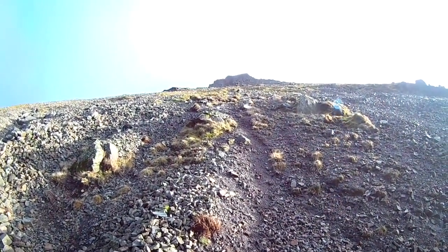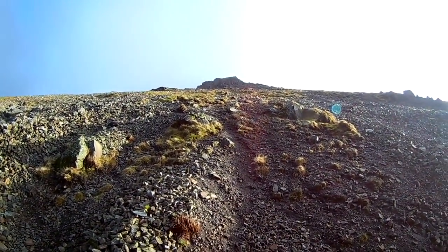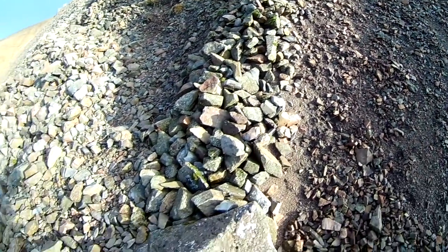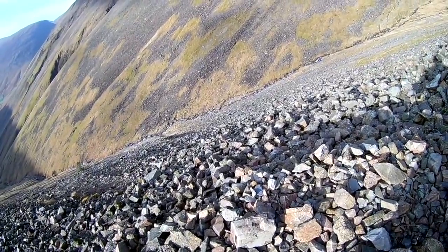Didn't get the camera out quick enough, but that rock come from the top of there, bouncing down this trail here, past me, and ended up halfway down there. I think it's time to put the helmet on.